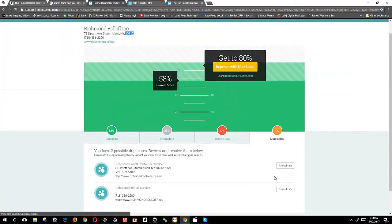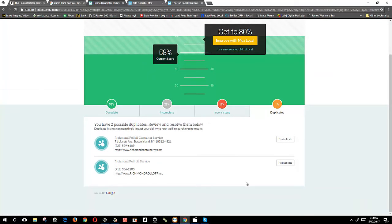And let's go to duplicates. Okay, so it looks like there's a duplicate in Hot Frog. There's two Hot Frog listings. That's the last thing you'd want, is two Hot Frog listings. That should be my biggest problem in life.